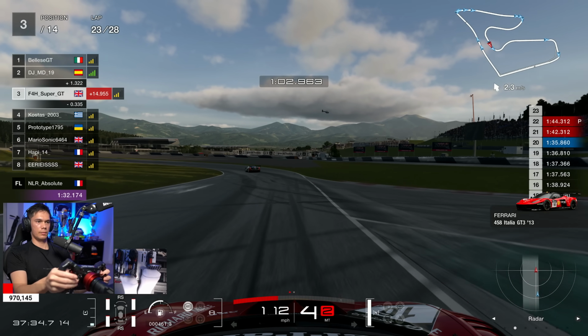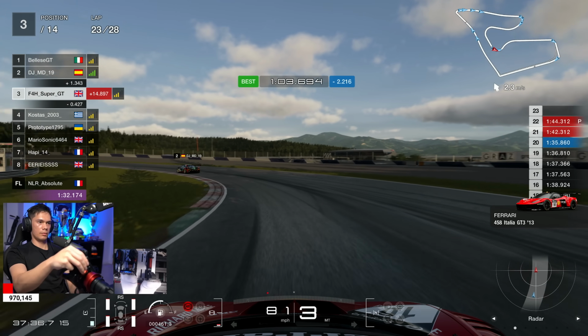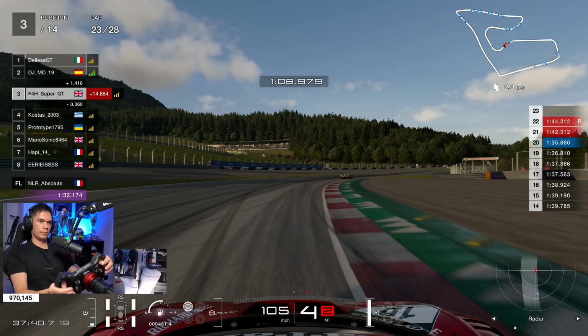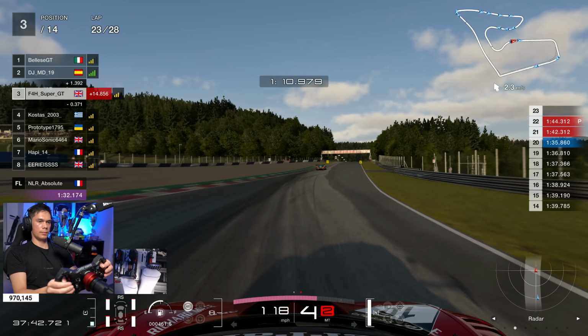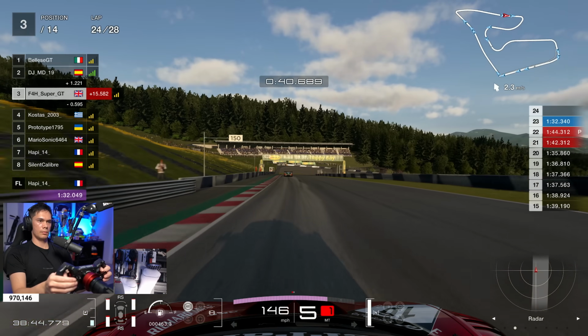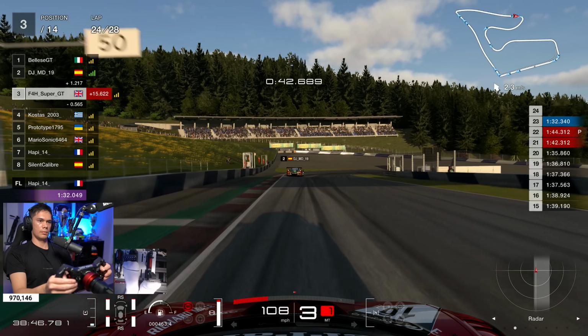And so he just dips again the 2 wheels on the outside into the wet zone. And before you know it, you're sailing wide. The slick tyres just have no grip when they're on wet surfaces. And so I am up into 3rd.